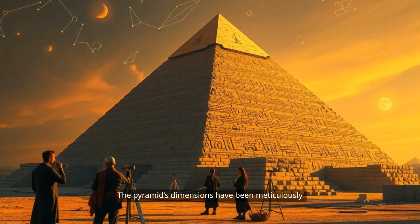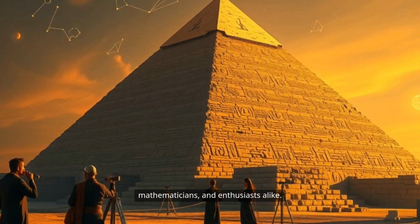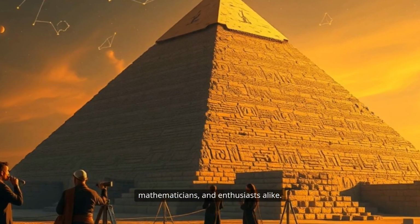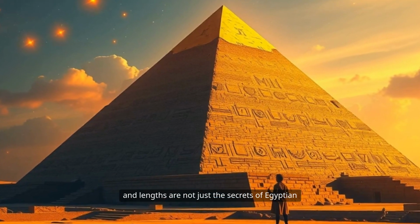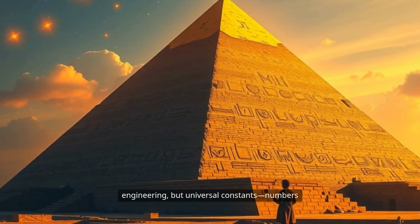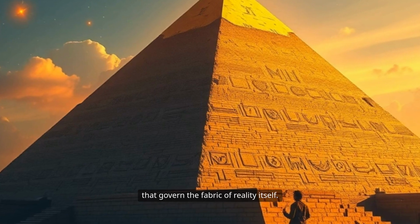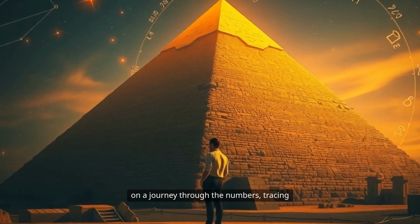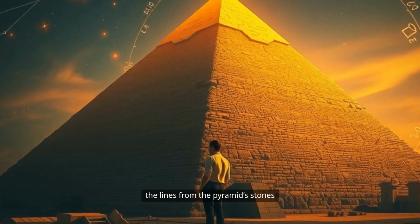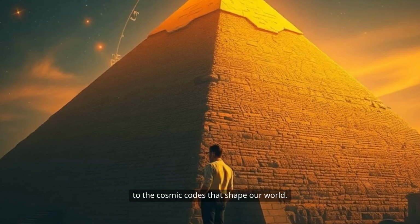The pyramid's dimensions have been meticulously measured and analyzed by scholars, mathematicians, and enthusiasts alike. Some claim that encoded within the ratios and lengths are not just the secrets of Egyptian engineering, but universal constants, numbers that govern the fabric of reality itself. To unravel this mystery, let us embark on a journey through the numbers, tracing the lines from the pyramid stones to the cosmic codes that shape our world.